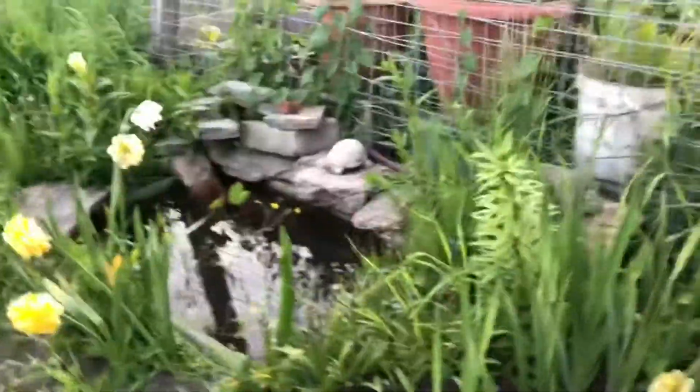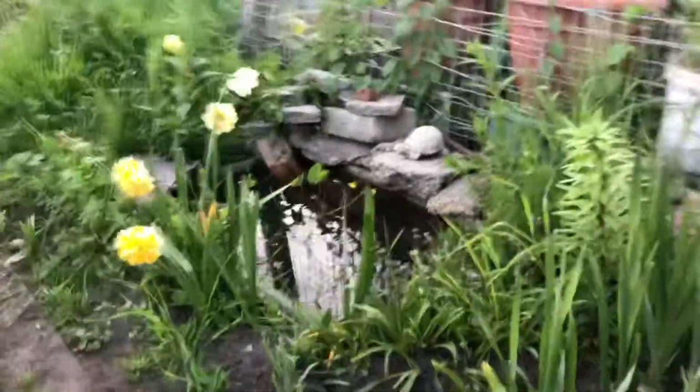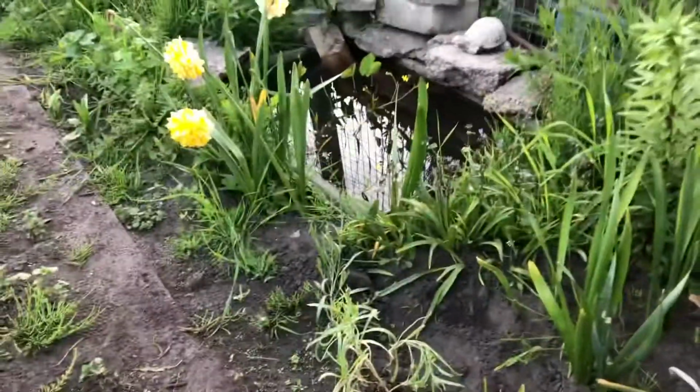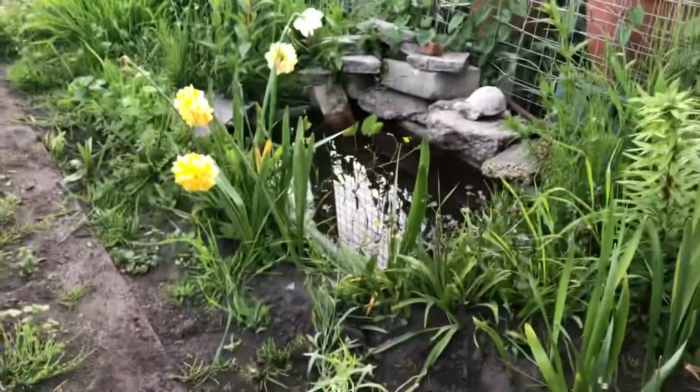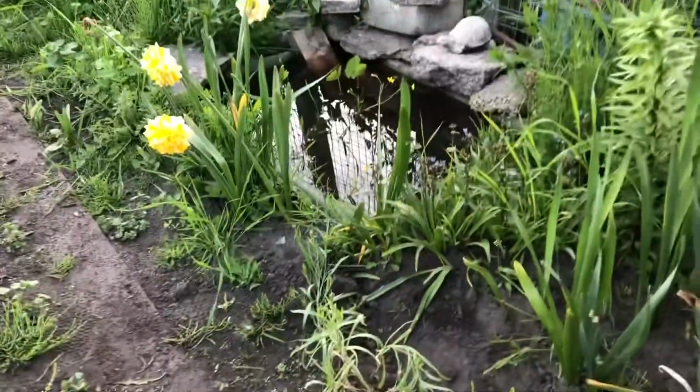But the pond area is really coming into life now. We have got tadpoles in there. I saw them, when did I see them? On Friday night I saw a couple of them. So they are still there. They're quite shy, so when you shadow over it, they dart off really quick.